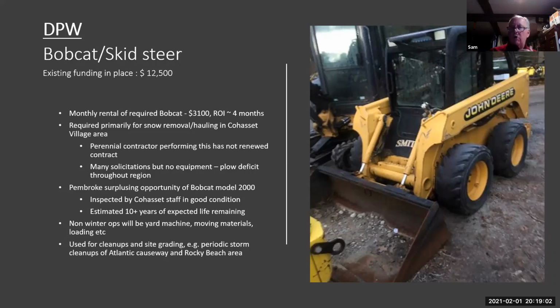What do you do if you don't get this? We rent, and then we rent again next year if we can't get a contractor. What are you going to do to accomplish the different jobs that you planned on having this do? So again, primarily it's the emergency use of it in the village.